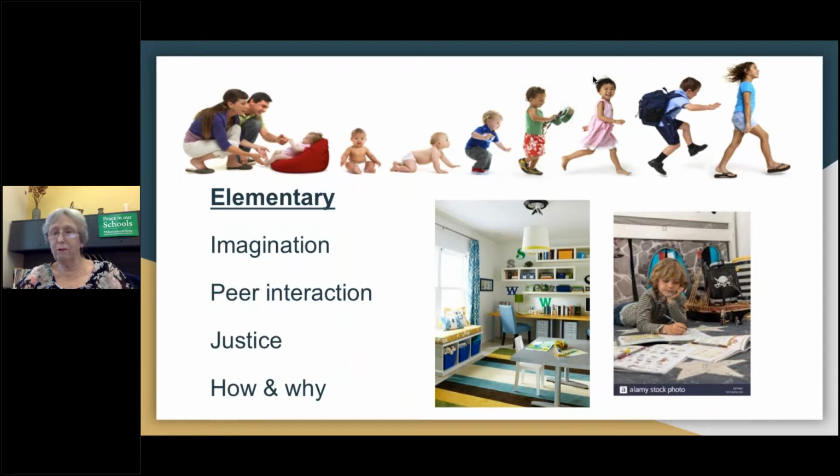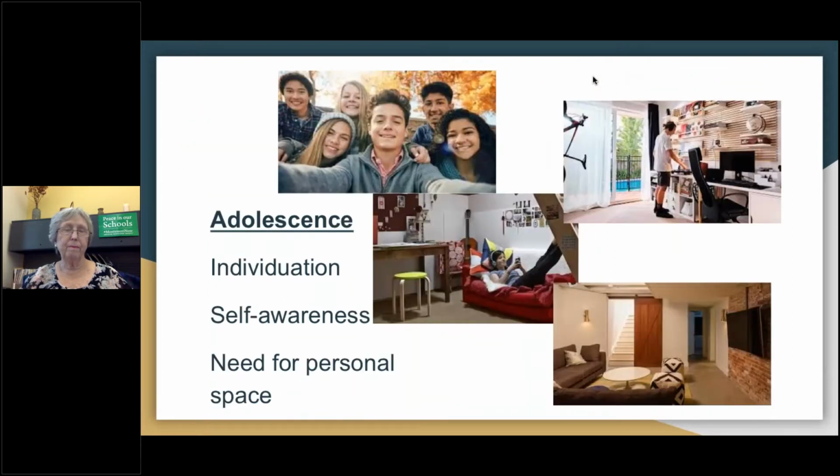Look at the little boy on the floor. Might be a girl. Boy or girl on the floor who's doing homework, I think, or some kind of maybe coloring or painting, all spread out. When that child is done, though, the expectation is that that gets cleaned up and put away. So that's important for your elementary children.